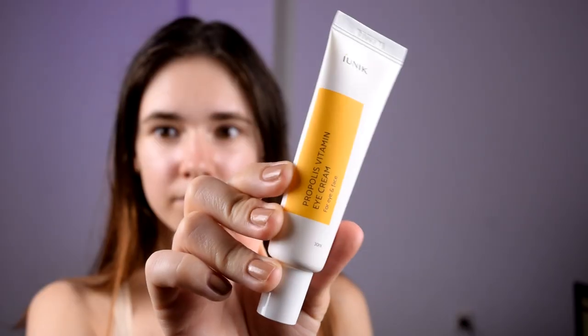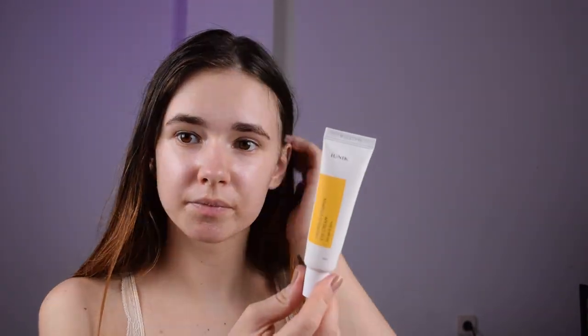So this is the propolis vitamin eye cream. It's 30 milliliters, so if you use it every day, I think it will last you about 3 months also. I can't decide what to do with my hair, so don't mind it.